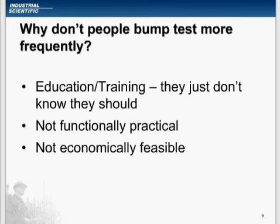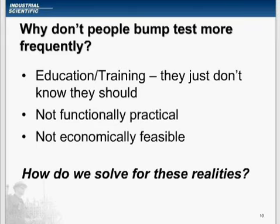They don't know they should. It's not functionally practical, and it's not economically feasible. But we as a gas detection equipment manufacturer have a responsibility to try and keep people that don't bump test their instruments safe nevertheless. So how do we solve for these realities? How do we solve for the fact that people just will not bump test their instruments in many cases?